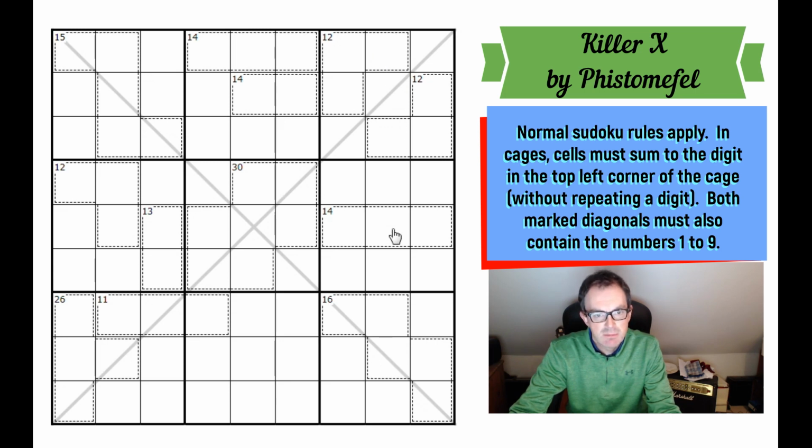You can see that the puzzle is a combination of a diagonal Sudoku, or a Sudoku X, which means that we also need to include the numbers 1 to 9 along the two diagonals that are marked, and a Killer Sudoku. So Killer Sudoku, for those of you who are new to it, what we need to do in this cage, for example, is make sure that the highlighted cells sum to 15. And you mustn't repeat a digit in any Killer Sudoku cage. It's an important consideration.